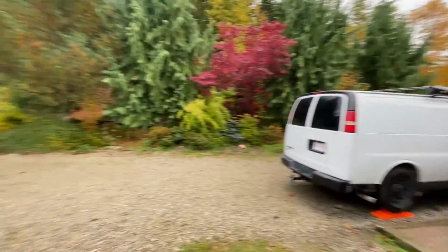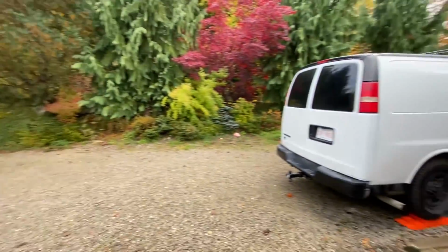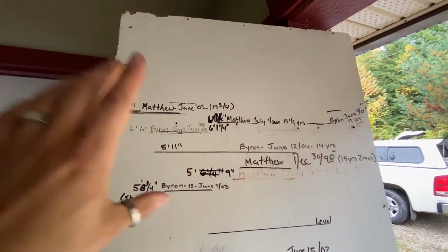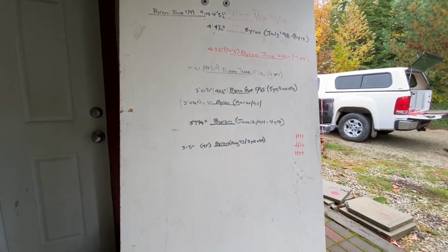We just finished unloading the U-Haul all the way up there. Unloaded the truck. Working on Mom's Buick, which is around the corner right now. This is supposed to be a big surprise for Byron, but he's at work right now. But I ripped this out of the garage for him. And you probably saw in the previous video, it was all mine and Byron's heights throughout the year. Figured he'd like to have that here.